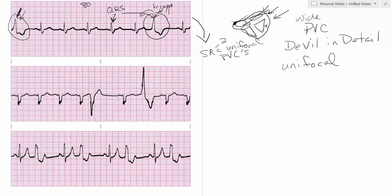The second one, if you look across here and you're like, okay, well, that looks like a QRS, then you start counting them out. You go 1, 2, 3, 4, 5, 6, 7, 8. So again, we have another heart rate of 80, but when we look at it, we have 1 and we have 2 premature contractions. And you can see this is coming in on top of the previous QRS, and we also see that this one is coming in on top of the previous QRS complex. So when we're looking at those, we're like, my goodness, this looks nothing like that. They do not look the same.